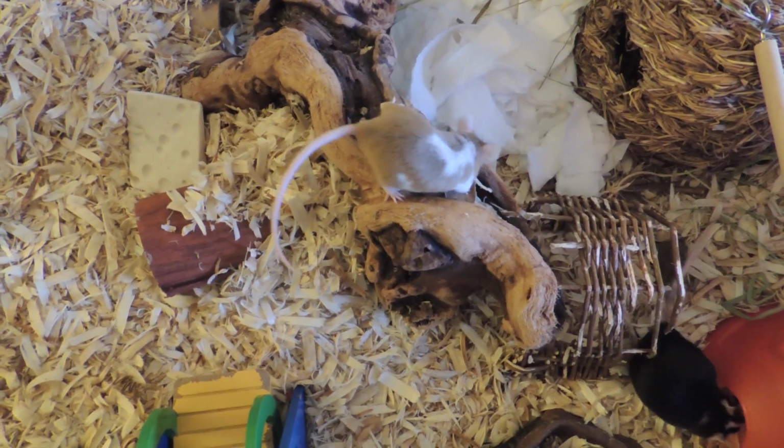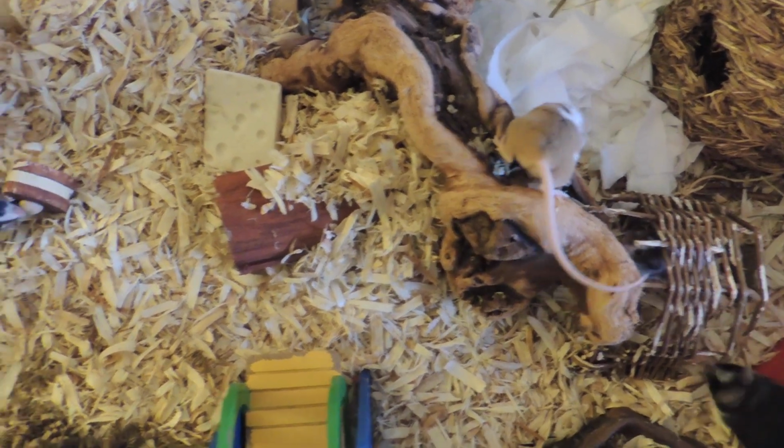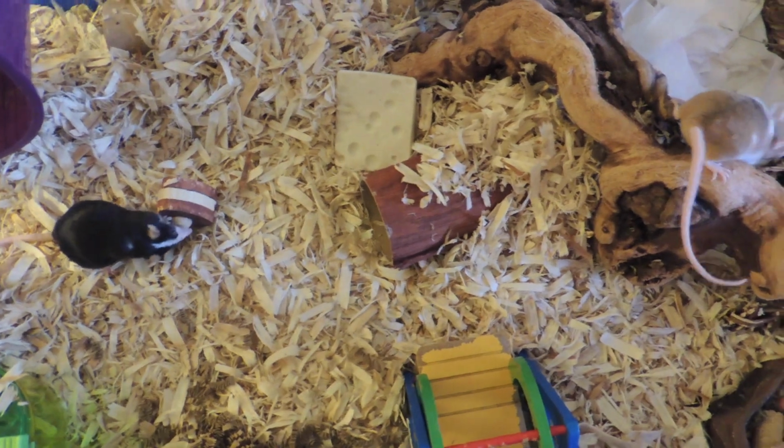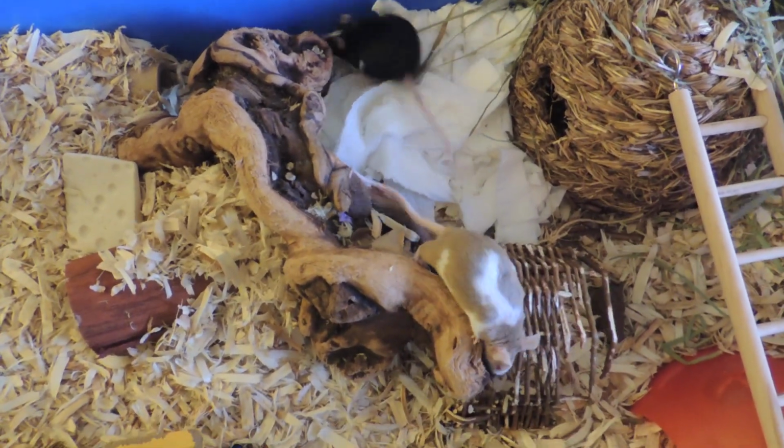So they were actually all living in a small critter trail. It was really small because critter trails aren't even a suitable size for 1 animal, let alone 4 mice, but they did seem to get along pretty well.